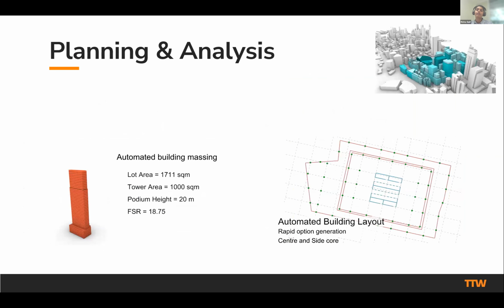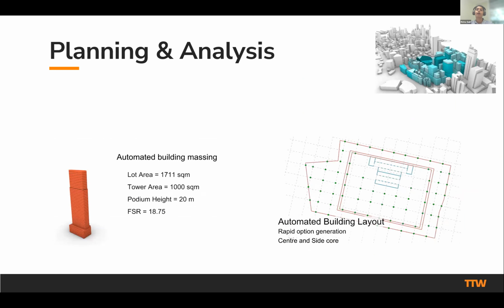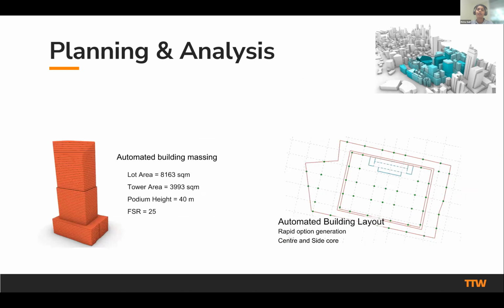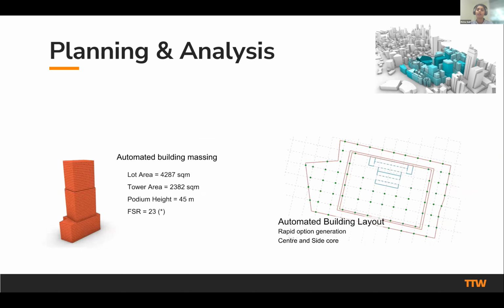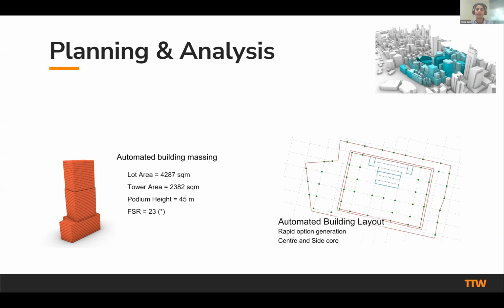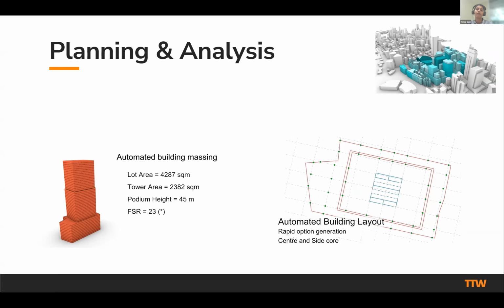And the studies have really also shown us how important site selection is when it comes to embodied carbon. And we're starting to ask, are we building the right building in the right site? And to help us answer these questions, we've also plugged in our carbon tool to our planning and analysis tool. And this tool basically overlays overshadowing and sun access planes in the Sydney and Melbourne CBDs to automate building massing and yield estimates, and also automates some building layouts.